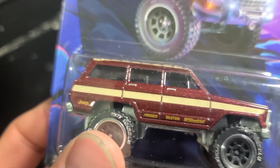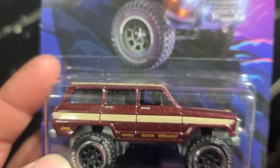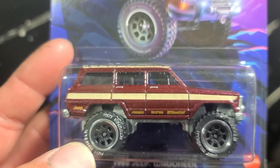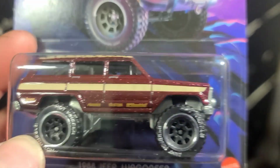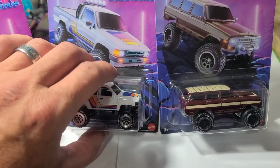Instead of the stripe, they should have had the wood grain, I think. I think I would have made it a little bit cooler, seeing how they were wood grain. So yeah, these things are pretty cool.